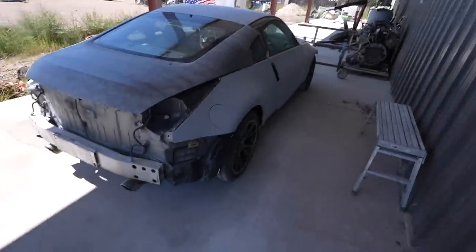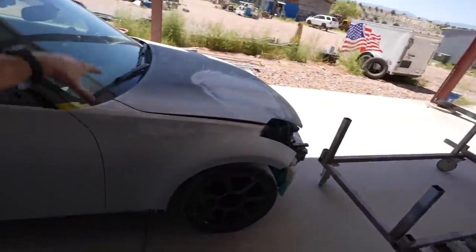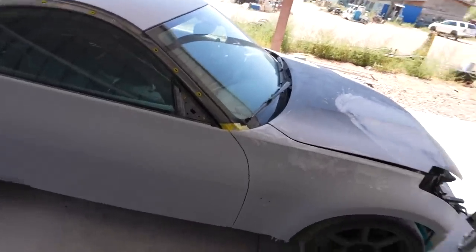350Z is pretty much ready to spray. Again, we did a VIP only giveaway while I was away in Connecticut, and Sean spent most of his time messing with this thing, doing the bodywork, fixing the hail damage on it, primed and getting it ready to paint.